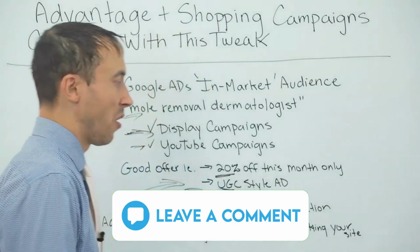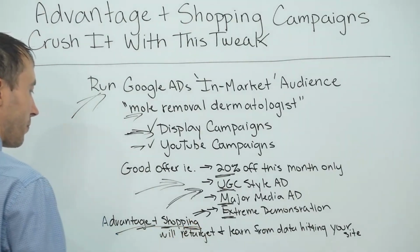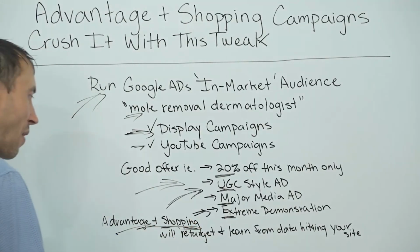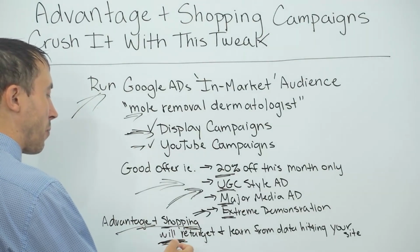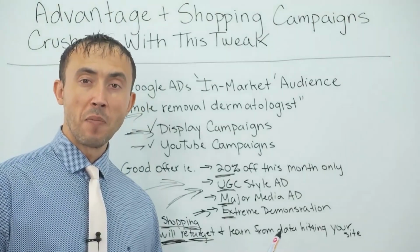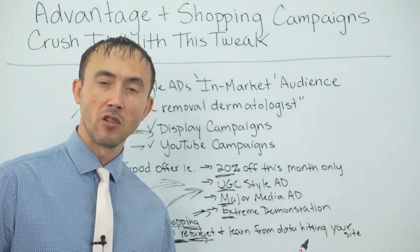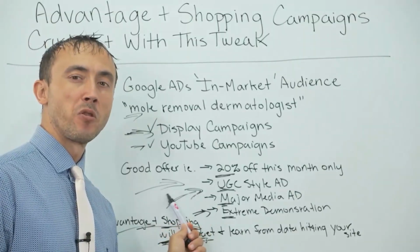So going back to what I was saying here, Advantage Plus shopping campaigns are excellent revenue drivers. And what Facebook's going to do with the campaign that you set up over there is going to heavily retarget. The Advantage Plus shopping campaigns are heavy on retargeting unless you tell it not to. And it's going to retarget all the traffic that you're driving from your display campaign.